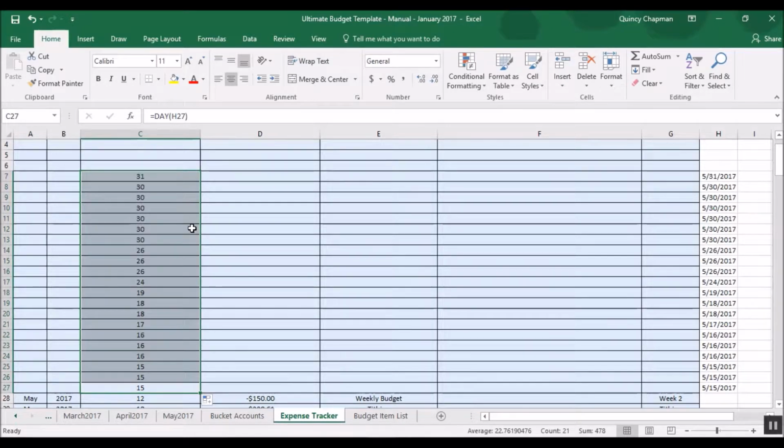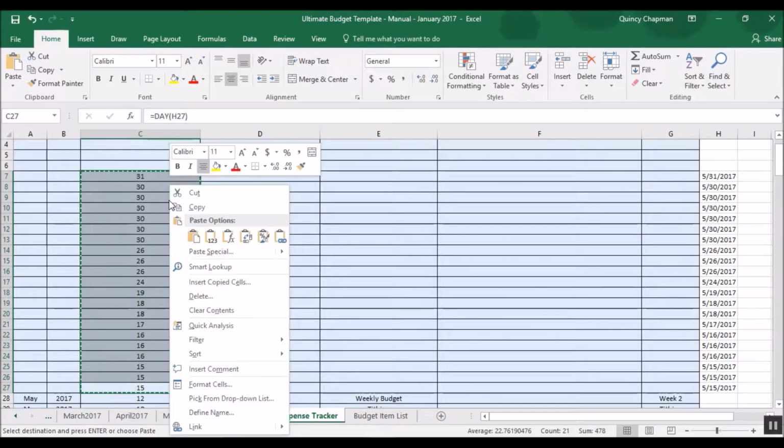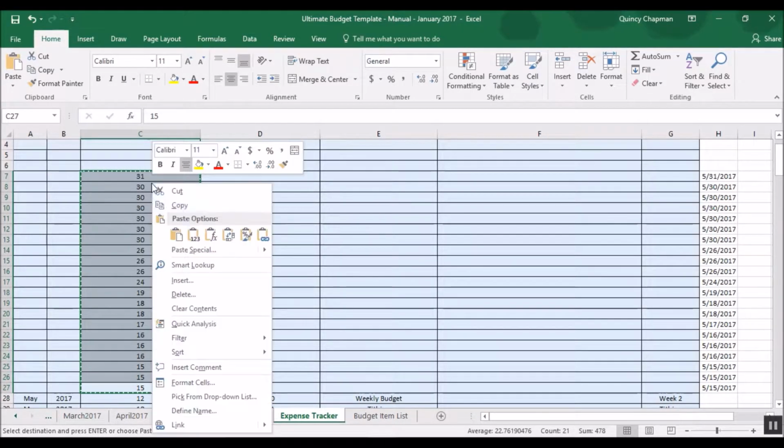And that will just bring the day over to each of these. The last thing I want to do to lock those, dependent on these over here still, is I will right click on that and hit copy, or you can do Control C. Then I will right click and paste values. You can use Control V as well, but sometimes that will leave the formula in there. So you want to make sure that you right click and paste values right there.